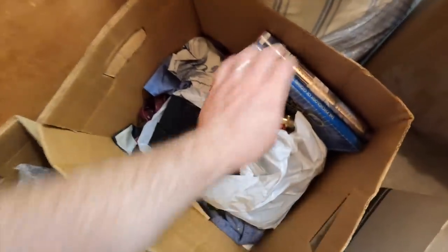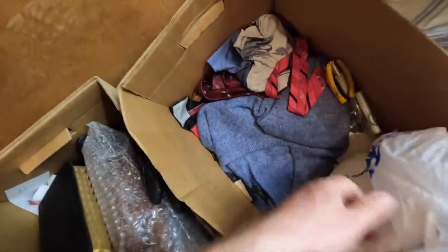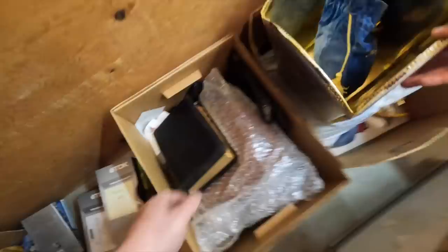Beautiful. Okay. Let's see if there's anything else in here. Got some books. It's such a random box in this unit. Some clothes, ties. Not much else, guys. Okay, let's go through another one.